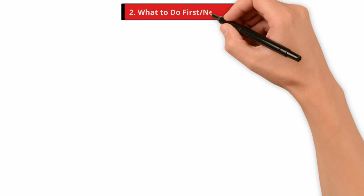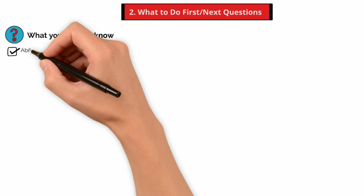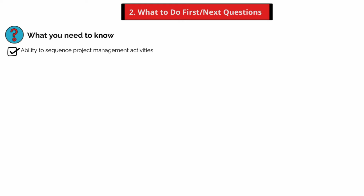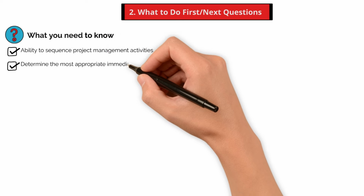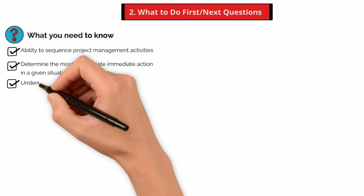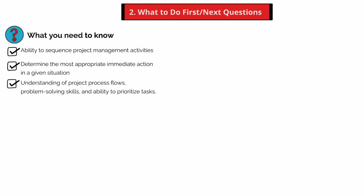Number 2, what to do first or next questions. These questions test your ability to sequence project management activities logically and effectively. These scenarios require you to determine the most appropriate immediate action in a given situation, based on the project's context and PMI's best practices. They are designed to evaluate your understanding of project process flows, problem-solving skills, and ability to prioritize tasks.